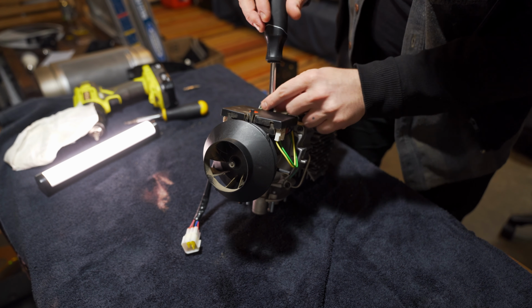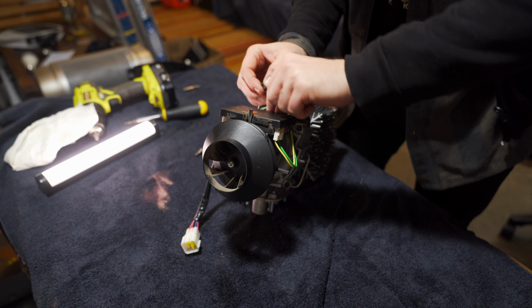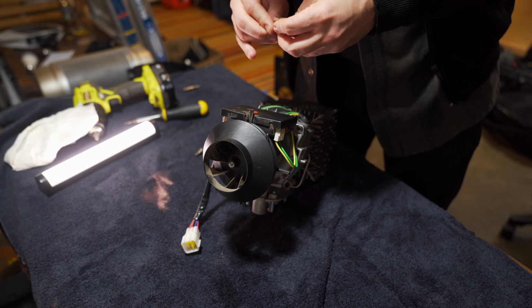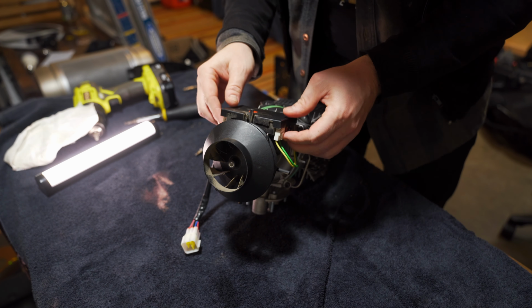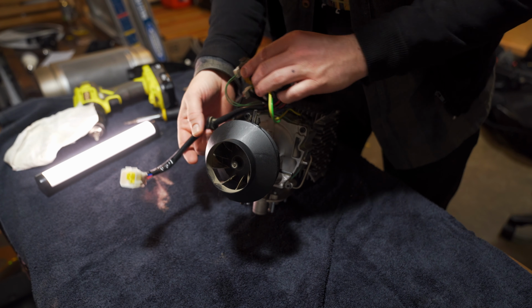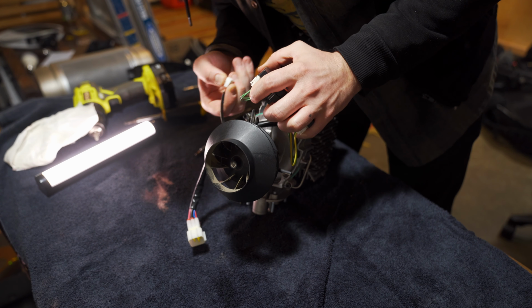Now it's a pretty simple engine, so I feel like I understand it pretty well. But I also don't want to be too cocky because I don't want to run into trouble. Alright. Looks like this unplugs from there.